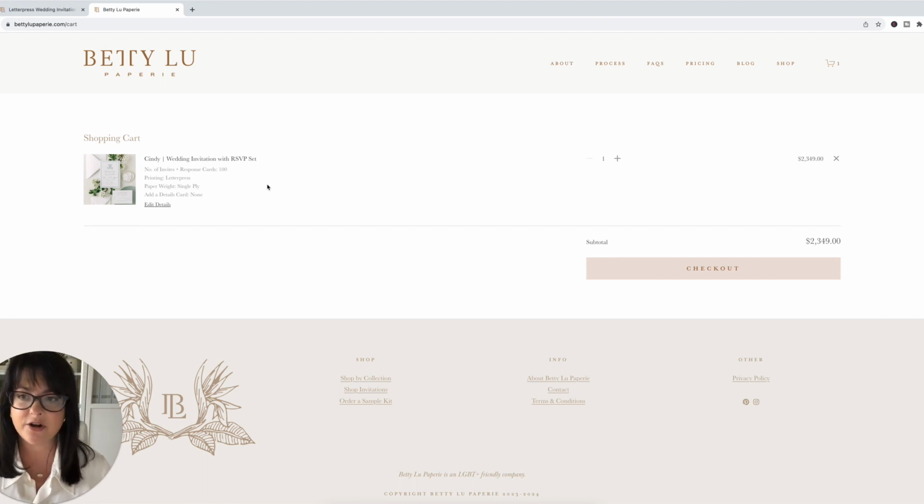So in your shopping cart, the only thing we have right now are the wedding invitations and RSVPs, and it even details the selections that you made, such as 100 letterpress printing, single ply paper, and no details card. So from here, if you want to add any additional items, you can do that through the same process that we just went through. So you could shop by collection if you wanted to do that, or a lot of times most of my clients will add embellishments to their invitation suite. So let me walk you through that process.